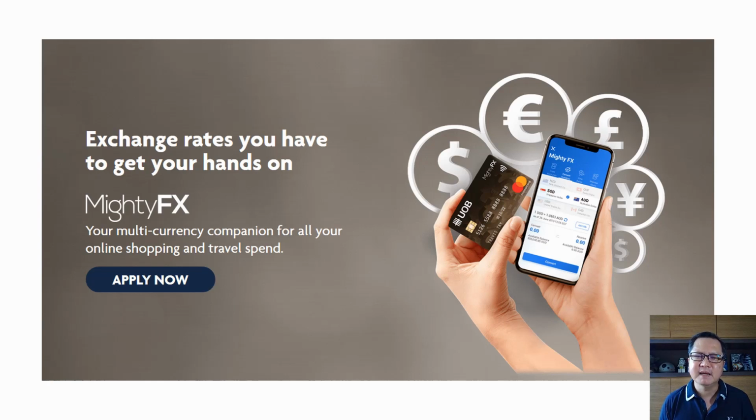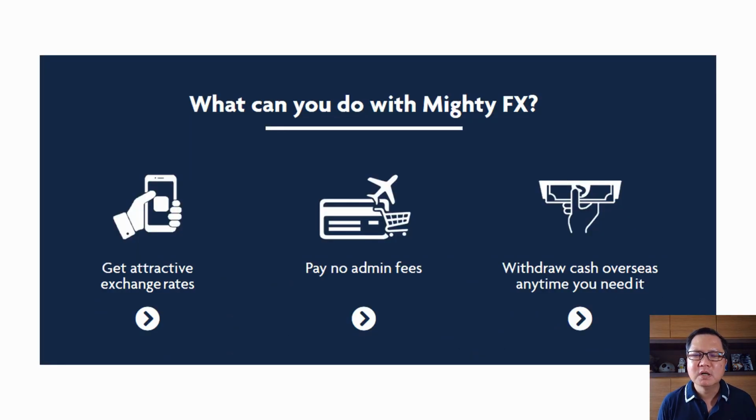So what is MightyFX? It's basically a multi-currency debit card that allows you to spend money and withdraw money when you are overseas. So how does this work? Well, you can get attractive rates on your debit card even when you're making purchases overseas. And the beauty of this is that there will not be any administration fees, unlike how you use your standard credit cards to make purchases on foreign currencies. And this also allows you to withdraw cash, although there will be some charges involved.